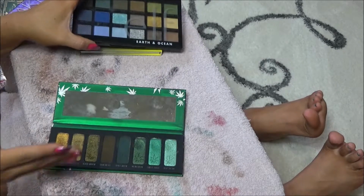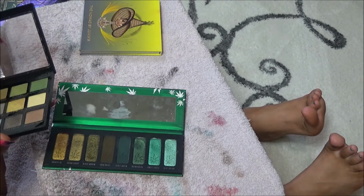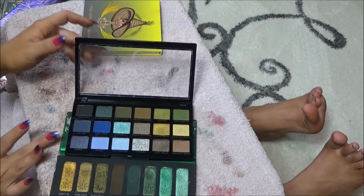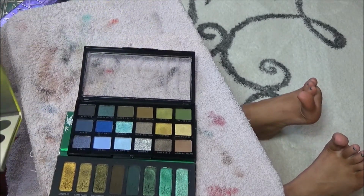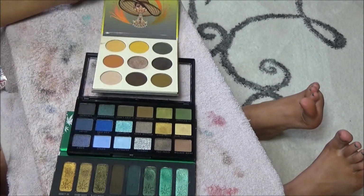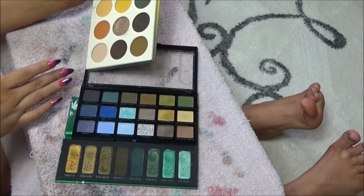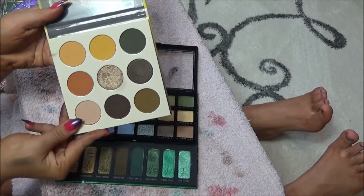Now, here's a palette that has somewhat of the same color story. Actually, there's three palettes here that have somewhat of the same color story. So this one is the e.l.f. Cosmetics Earth and Oceans palette. And then we have the Nomad by Juvia's Place right here. It's so similar, we're talking a lot of similarities here. Anyway, this one obviously keeping. I haven't played with this one all that much, but it is so pretty.